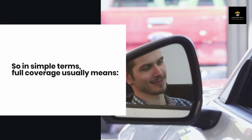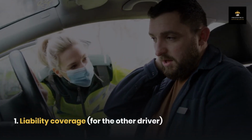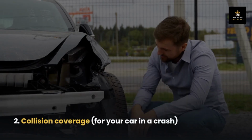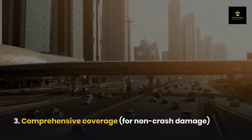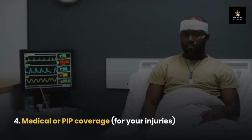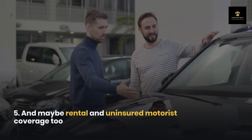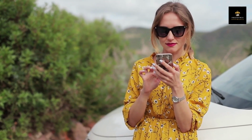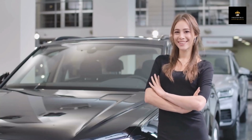So in simple terms, full coverage usually means liability coverage for the other driver, collision coverage for your car in a crash, comprehensive coverage for non-crash damage, medical or PIP coverage for your injuries, and maybe rental and uninsured motorist coverage too. It's not a one-size-fits-all policy, but a smart combination of protections that keep you covered from all angles.